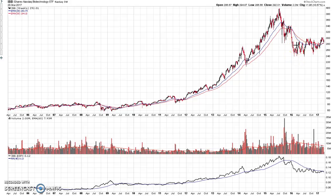And IBB has been basing ever since then, and is slowly starting to break out of this base, or potentially break out as we start 2017. And notice again that IBB went from dramatically outperforming the S&P 500 to underperforming over the last couple of years, but now it's establishing this base with its relative strength. And again, we're looking for a break above this ratio, signifying that healthcare is once again leading the market.